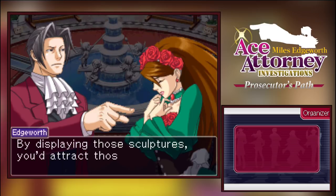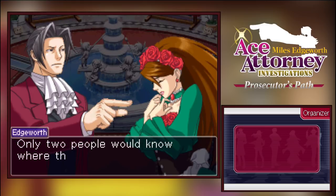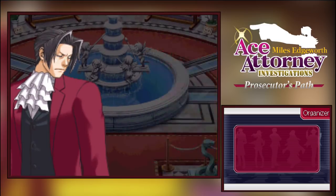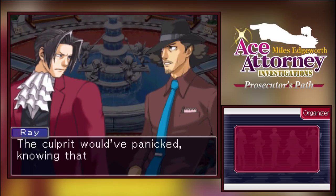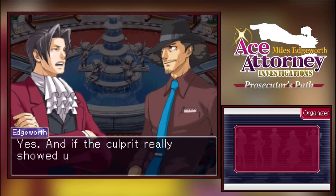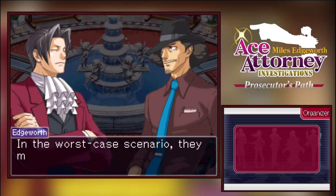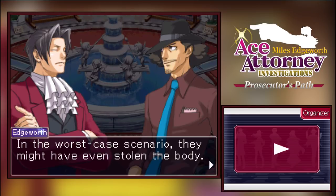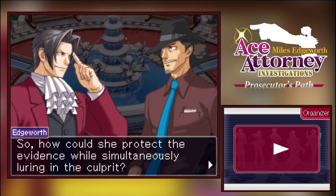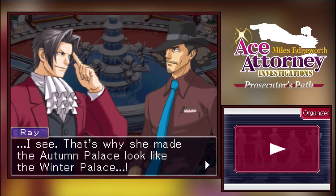By displaying those sculptures, you draw in those involved in the past incident. Only two people would know where the body was hidden. You, and the true culprit. The culprit would have panicked knowing that the body would be displayed publicly. Yes. If the culprit really showed up, there's a risk they'd erase their tracks. In the worst case scenario, they might have even stolen the body. So how could she protect the evidence while simultaneously luring in the culprit? I see. That's why she made the Autumn Palace look like the Winter Palace.